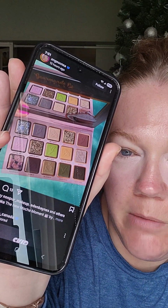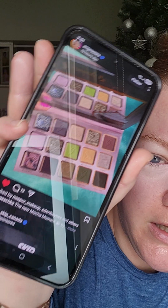And then the shimmers, even seeing them swatched, I was like, okay, I definitely have those shimmers, or something super similar. So this one does not stand out to me anymore. I'm definitely not saying I'm not going to buy it, but my excitement for it has dropped because it's pretty. It's definitely an everyday wearable palette.